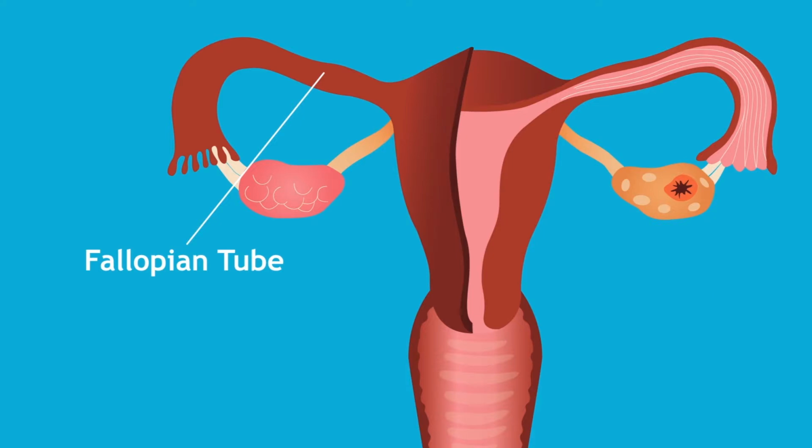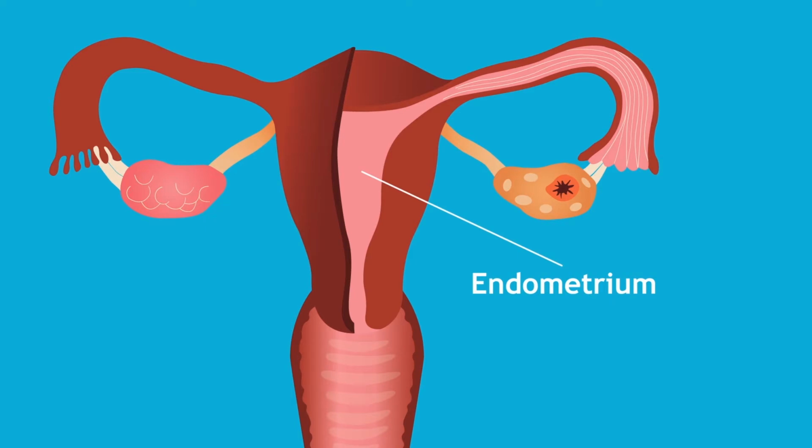So the egg kind of goes up through the fallopian tube. The ovaries are two small structures that are about the size of a walnut, next to the fallopian tubes. The endometrium is the lining of the uterus that sheds every month when you have a period.